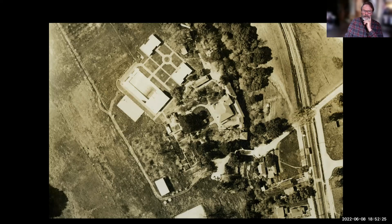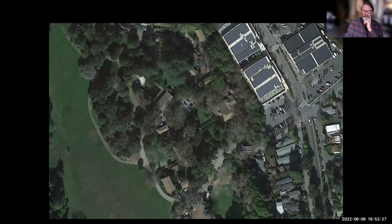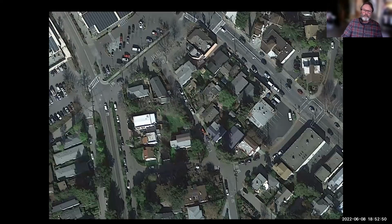Here's what it looks like today, exact same scene. It's still there and under private ownership. Of course, I know there's been debate going on for decades about its future, but there you go, from a rural scene to more like the edge of the suburbs, an oasis on the edge of the suburbs. Let's just move over a little, and I'm going to take you from present to past.